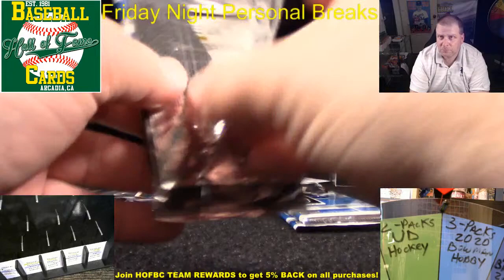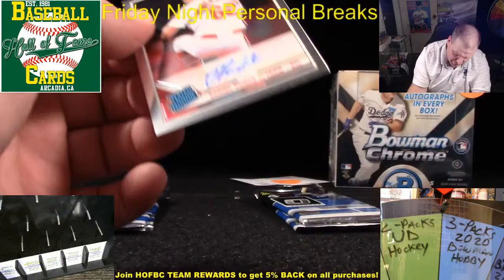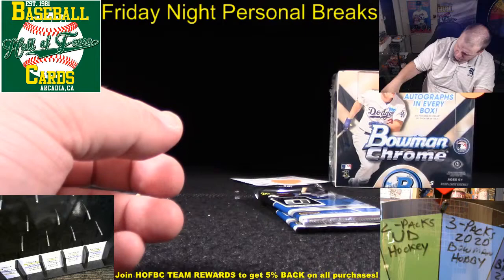Bregman, hey, there's an auto, and it's a rated rookie auto. Miles Straw and DeGrom, let's check out your autograph. Ponce de Leon, searching for the fountain of youth. There you go. Ponce de Leon, rated rookie auto. So there's one. I think we're due one more.